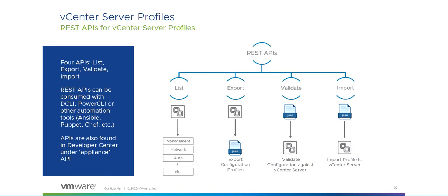When I say configuration, this specifically means when you go into the VAMI of the vCenter server, you'll see things like NTP configuration, IP configuration, administrator password expiration policy. That is the configuration. Those are the things that are included in this vCenter server profile. This isn't things like resource pool configuration, VM organization, folders, cluster configuration. Those are all constructs within vSphere and not the vCenter server itself. So I want to make that important distinction.